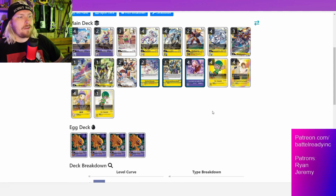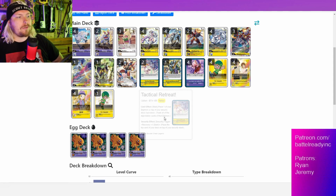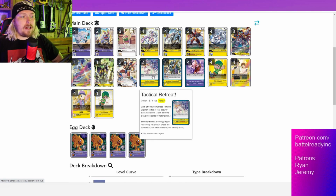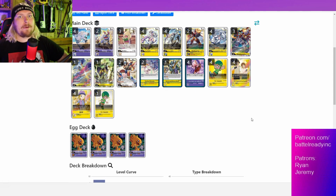And then use those 2 extra spots to run some Tactical Retreat. Essentially, it's just a 1-cost recovery, right? You get to place something on field into security. Someone made the comment, if you put like a Jet Sylphie in there for 1 and then slam down a TK and pull it out of security, that's almost like recycling a Jet Sylphie. So I think that's actually pretty clever. 1 cost. And then the security effect is just recovery 1. So it's like Holy Wave, but just way better. So yeah, really cool choice to go with the Tactical Retreat there.